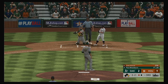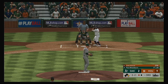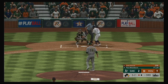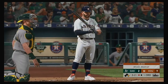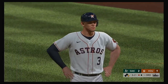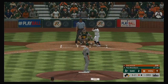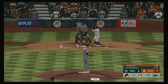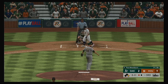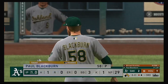Now about a 58-foot breaking pitch that he wisely lays off here. And it's up to a 3-2 full count now. Not a bad time right here to put that runner in motion. 3-2 count. You send the runner, and if it's a bad pitch, it's ball four. And he takes ball four again, and they clearly just don't want any part of him in this one.